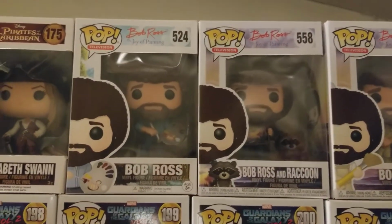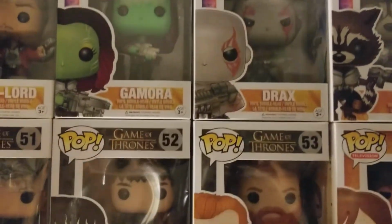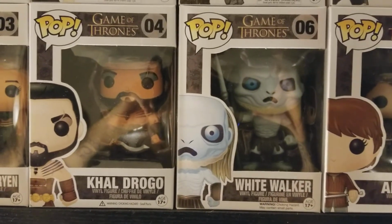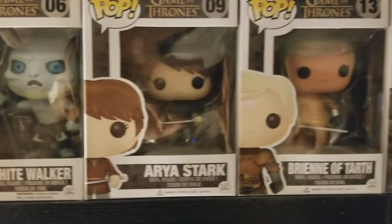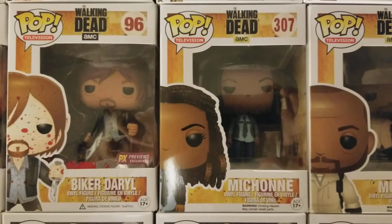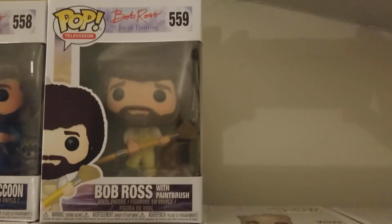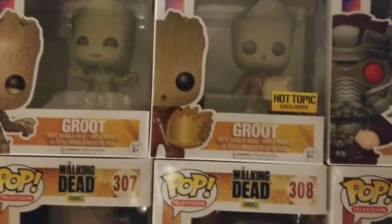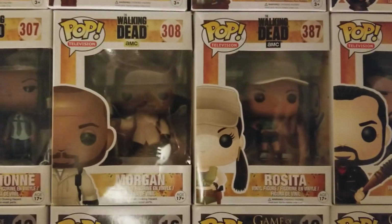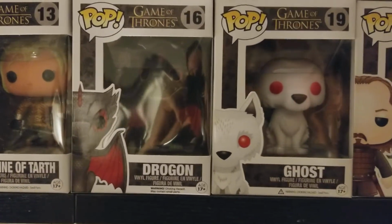Bob Ross, Guardians of the Galaxy. Also had Star-Lord there. More Game of Thrones. Game of Thrones. Some Walking Dead. Guardians of the Galaxy. Another Bob Ross. Groot and Star-Lord. Walking Dead. More Game of Thrones. That's actually one of the dragons.